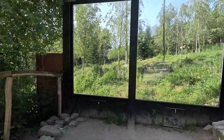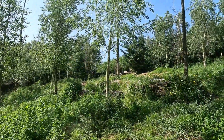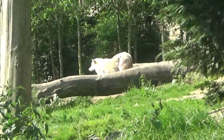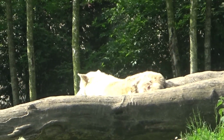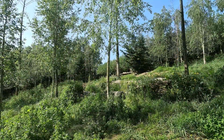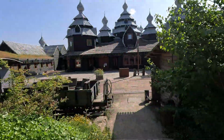These ones are white. This is signed as being the Canadian wolf, and they're white, and they have a beautiful enclosure. I mean, look at this. It's so lush. It's got that slight hill going up from this viewing point. I love this area so much. Yeah, this is definitely one of my favorite exhibits in Pairi Daiza, just because of how naturalistic it is. I think it's really well designed.